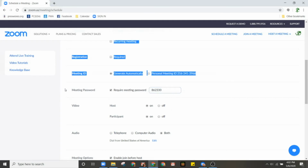So back to brute force attacks and meeting passwords. This 6-digit password is probably fine. I like to mix it up a little and add some alphabetical and other special characters to the password.